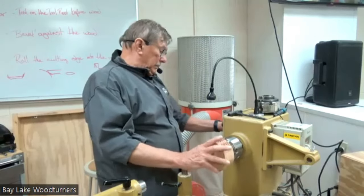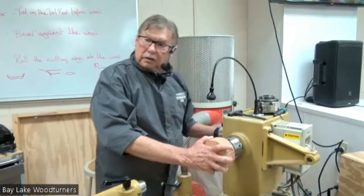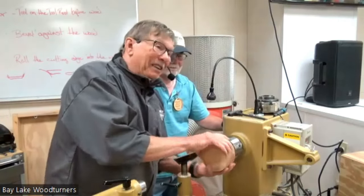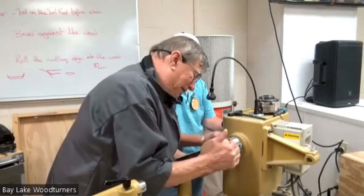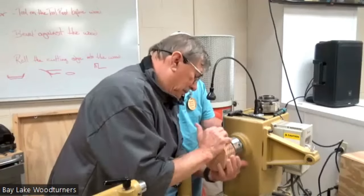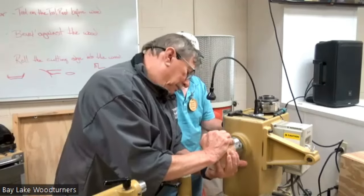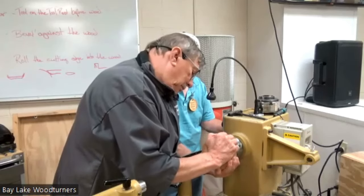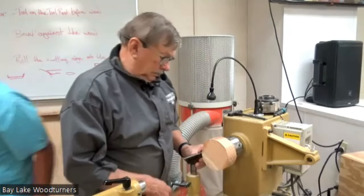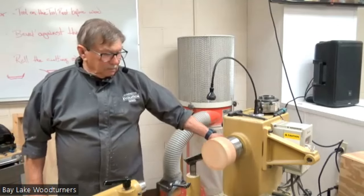Let's see now, how do we lock? Let's see, could you hold this down while I lock this in? This is where you do need the third hand. I think that's tight. Okay.